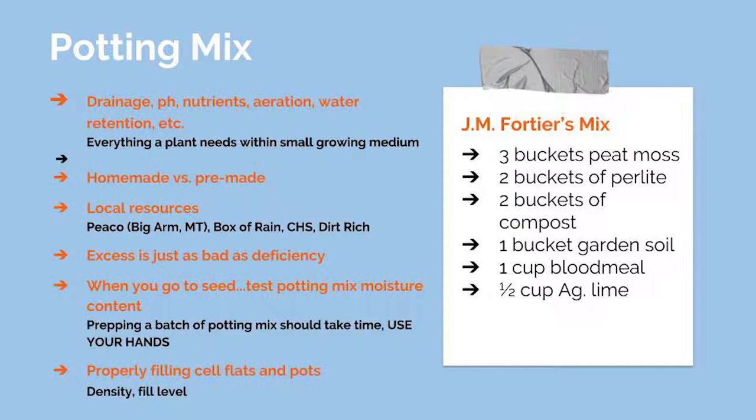So without going into all this in extreme detail, peat moss is the basis of a bunch of potting mix. That's usually what it is.